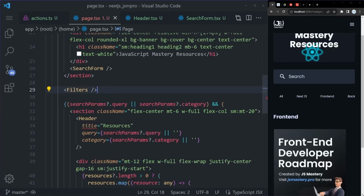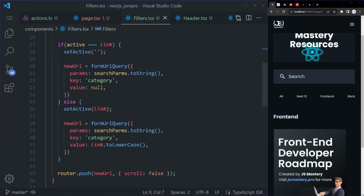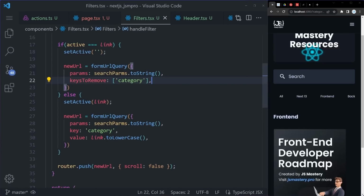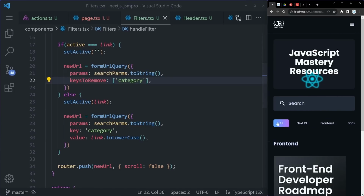So we need to look into the filters and see why did it not remove it. We can actually say keys to remove and then provide an array that's going to contain category. This is going to make our app even more functional. Let's see if that works. So now if I click front end and click it again, it removes it. That's good. And notice how quick it is. Like everything is working so fast.